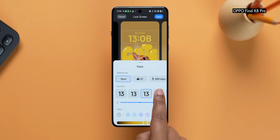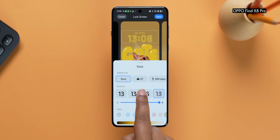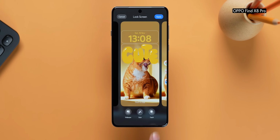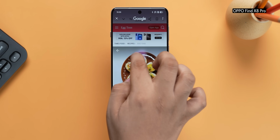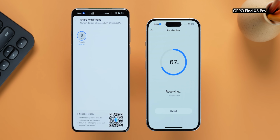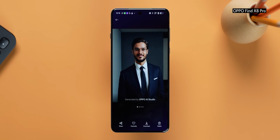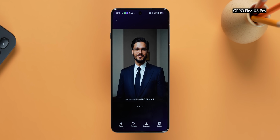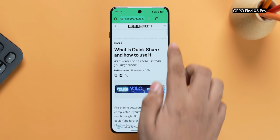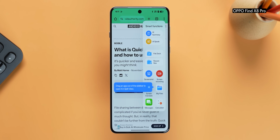There are these flux themes that integrate with the AOD where the text actually has depth with the wallpaper itself, especially if there's a subject, and it looks very, very impressive. There's Google's circle to search feature and the option to share directly with the iPhone as well. All of these are definitely godsend. There's also OPPO's very own AI Studio, which lets you generate images like the name suggests. But more importantly, what I like is the AI toolbox, which actually has a bunch of tools within that whole ecosystem, and they're pretty useful.